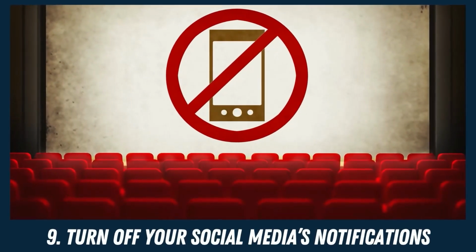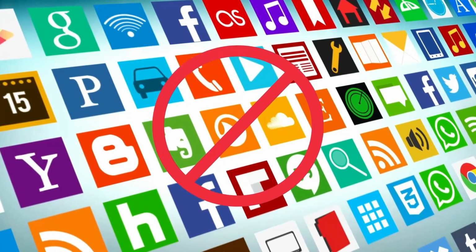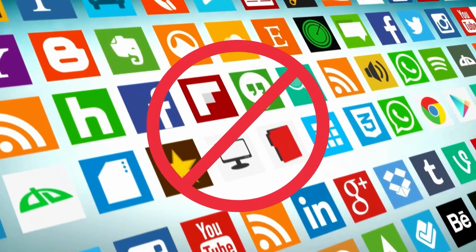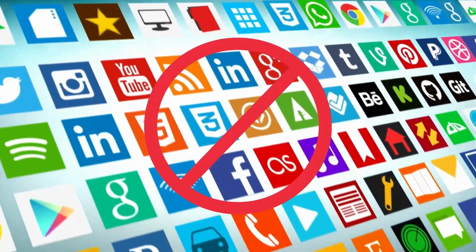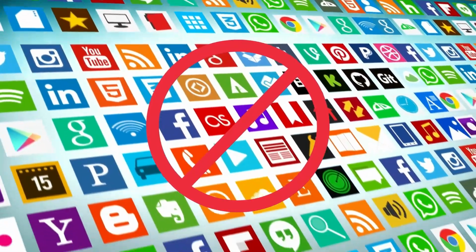9. Turn off your social media notifications. Even if social media is important to promote your work, you should consider turning it off. While you are doing some tasks, you can stop the notifications, or you can simply put it on sleep mode, because the temptations of social media are big enough that they can distract you.